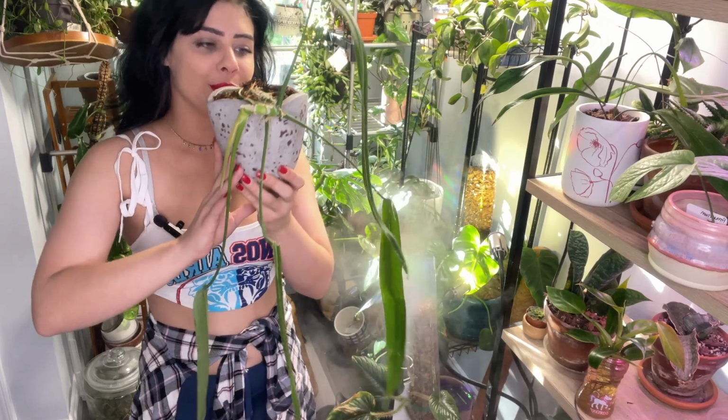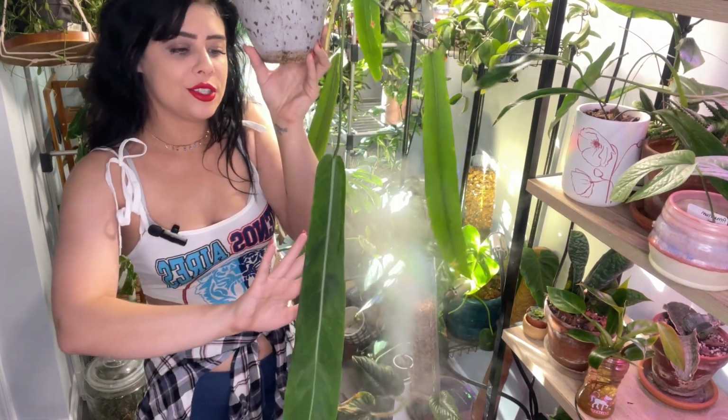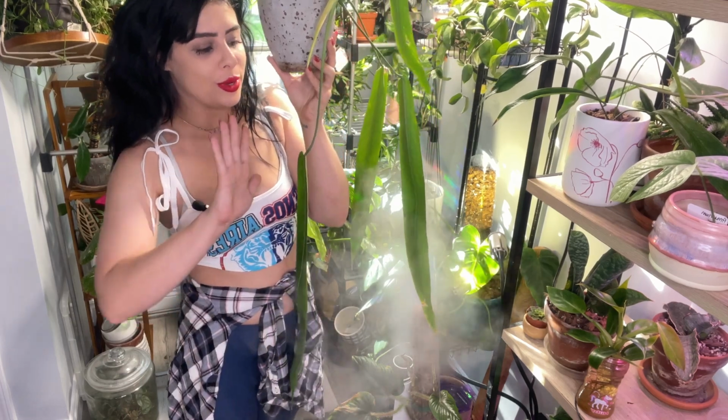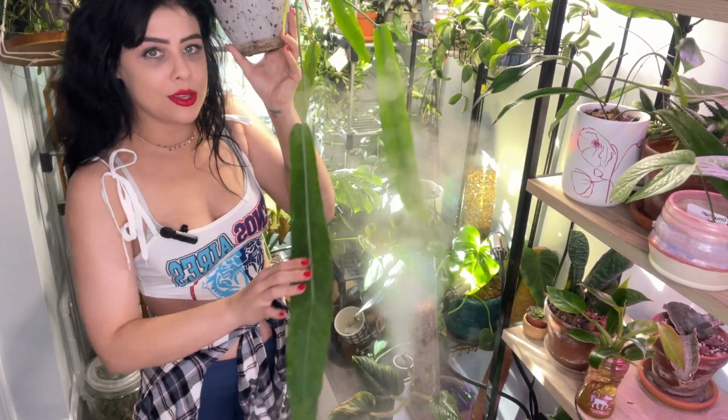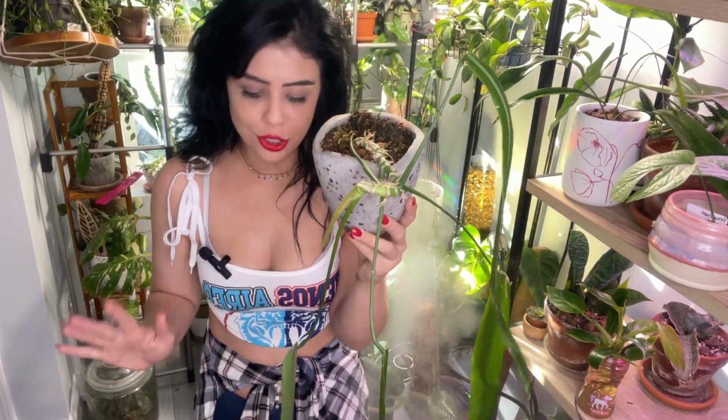Okay, so I want to be really careful because this is obviously a pendant Anthurium, and so it can be quite easy to get these guys caught on something and rip the leaves or the petioles. So I want to be really cautious with this guy.